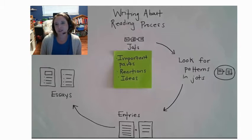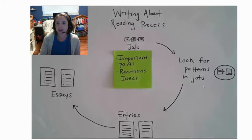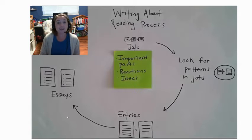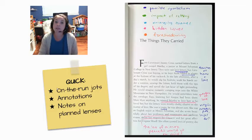All of these different kinds of writing actually have a place and a process, and they build on each other and go back and forth. So you might start with your little jots. Those are the important parts, your ideas, your reactions, and then you put them together and look for patterns in your jots. These are going to lead to notebook entries, and eventually they might even lead to novel responses or even full-blown essays. So now we're going to take a little more time to look more closely at what each of these different things, a jot, a post-it, or a notebook entry, might look like.